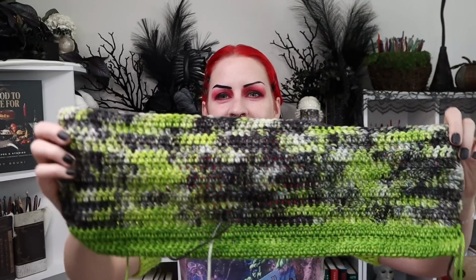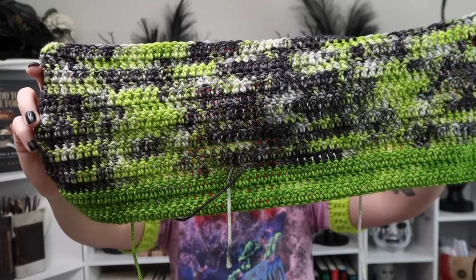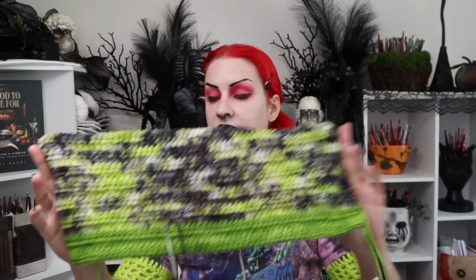I did say yesterday that I was going to show you some of my Arcane Fiberwork yarn worked up because I got some new Halloween ones. I have a little bit started for the 3 colors that I got. First up we have I Ain't Afraid of No Ghost. I don't really need to say anything about this one. I knew it was gonna be my favorite just because it's slimy green.